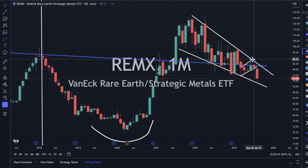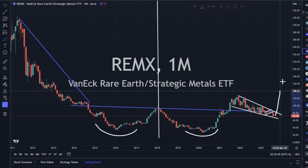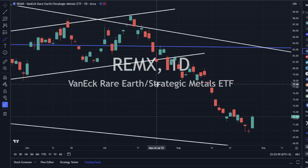Looks good. REMX, same pattern, guys. It's the same thing. Double bottom. We've paused here, and this will break and move on up in a very big way. Now, we're just waiting for the right market conditions. That's all we're waiting for.